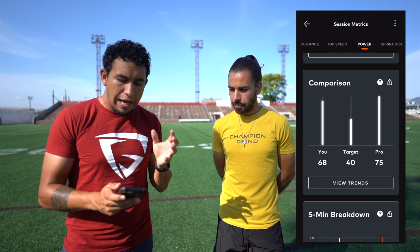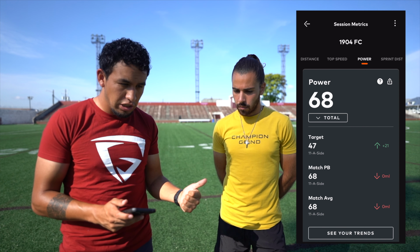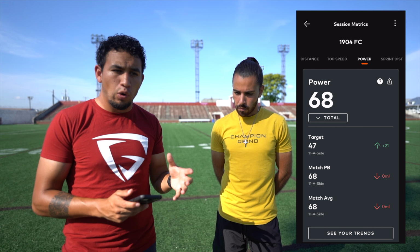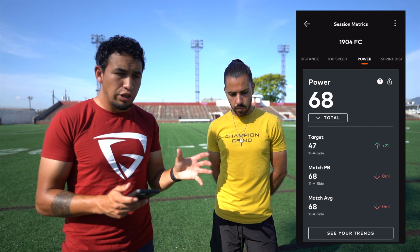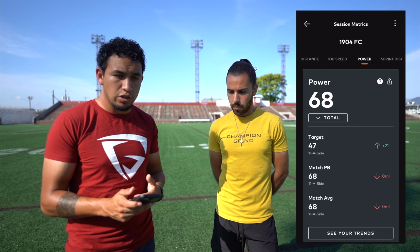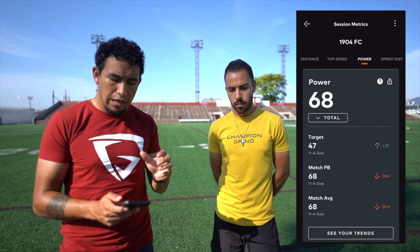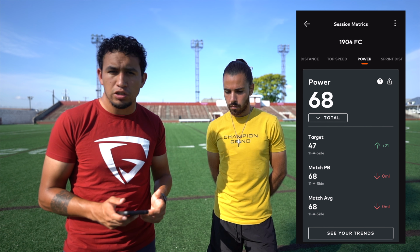And obviously when you're analyzing the data, you have to take a look at the factors of the game. So his injury, the fact that he came out a little bit earlier, and also the trends of the game, whether the other team had a little bit more momentum, whether we were on the front foot. So things like that are going to impact everything from your distance to your top speed to your power plays as well. So don't be just looking at the number, but think about the game, analyze the game, and then you can determine whether you feel like this was good or whether there is some room for improvement.